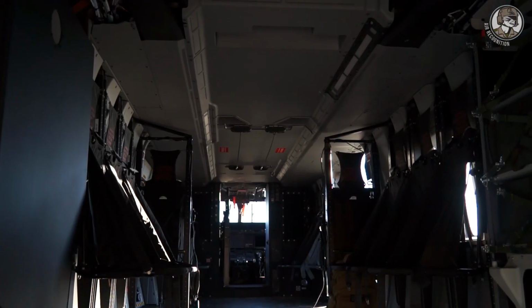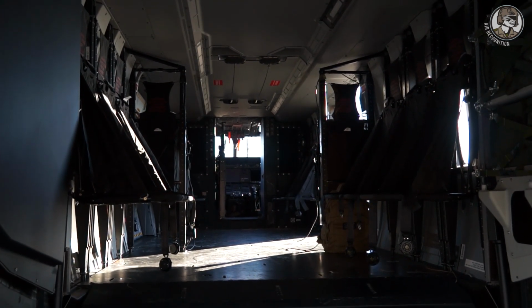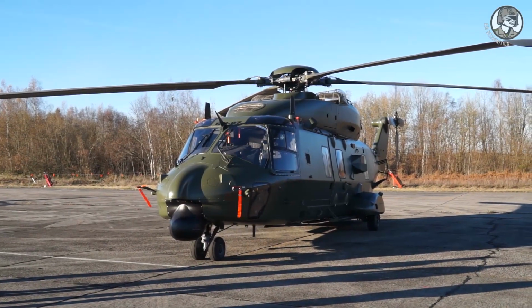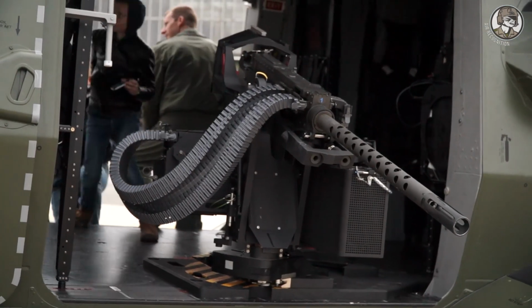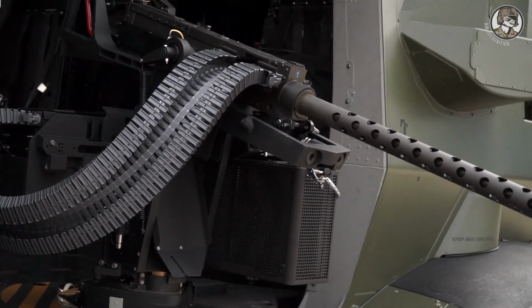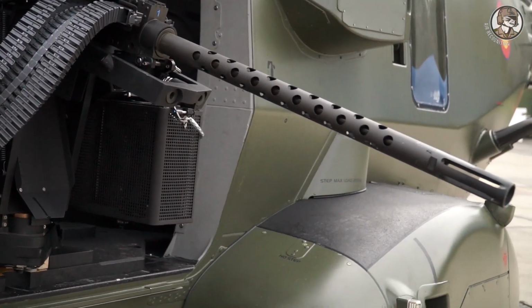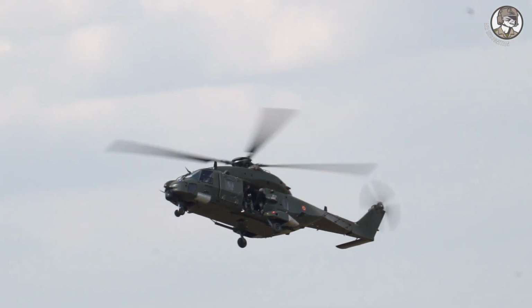So in the back, in this version, there is place for 14 guys. One of them needs to be a cabin operator, so 13 troops can take place on board. There we see the door gun. It's the M3M .50 door gun. It's meant to be used in a defensive way, just to protect ourselves if ever we fall under fire, small arms fire, or even from a vehicle.